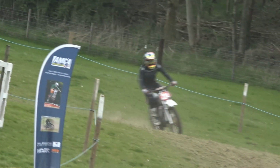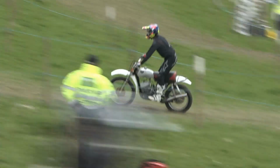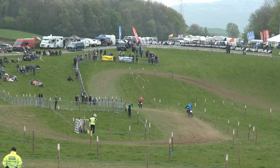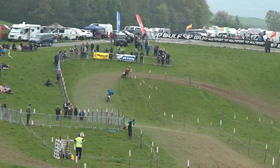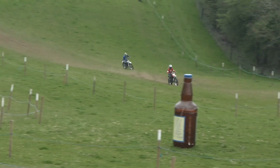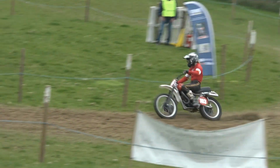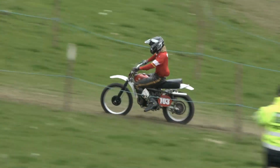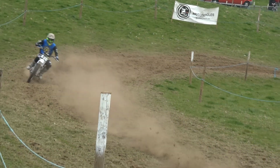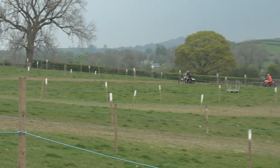Well, it doesn't look like Andy at this point in the race is close enough to do anything about Harry Stitt in the first position, but still riding well as we take a look at the battle for third and fourth, and it's number 103. That's Dylan Brown in third position, and number 686 just behind him there is Gary Collinall on the Bultaco 250 Sherpa. So Gary's already moved up into that fourth place position.